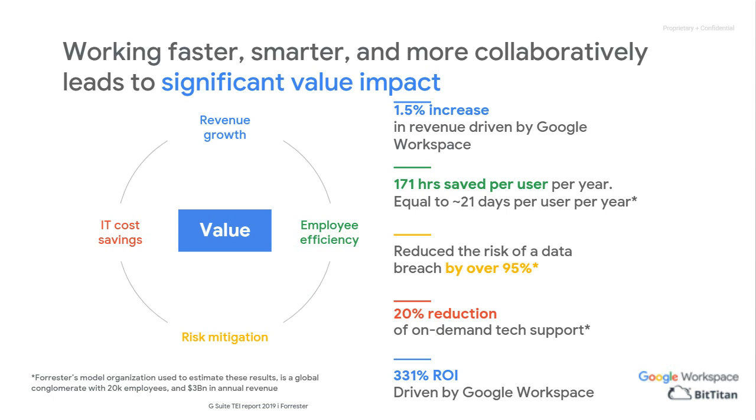The time savings, the employee efficiencies that I was just referring to, employees and end users are saving 171 hours a year. That's 21 days of work that you are now getting back to do something more, whatever that might be, right? And so that's directly contributing to your bottom line.